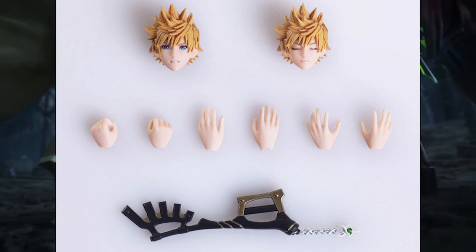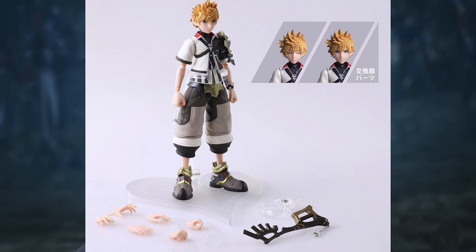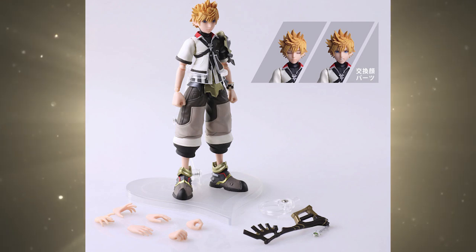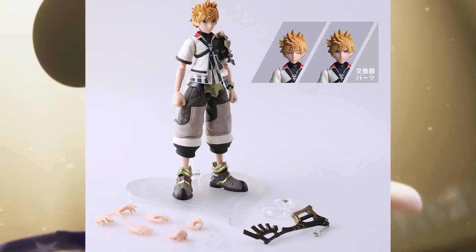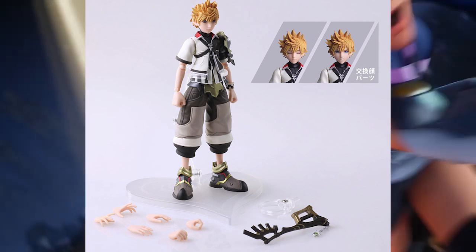If we move on to the next image over here, we get the glam shot. Clearly we have our typical Kingdom Hearts base over here. Now what's interesting, when it comes to this Ventus, like I said, you can see the 3 faces. You've got the neutral face, the sleeping face, and the angry face. I find it so funny and ironic that Roxas comes with a smiling face, but your boy Ventus doesn't come with a smiling face. So what's going on?